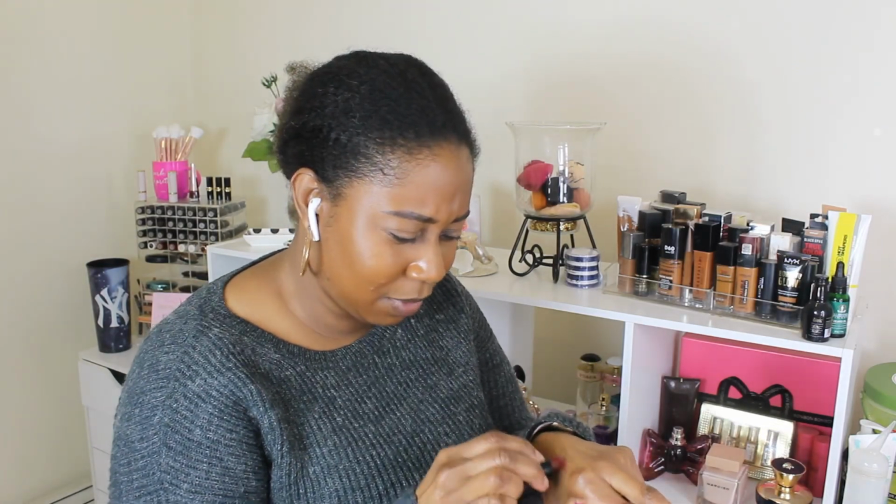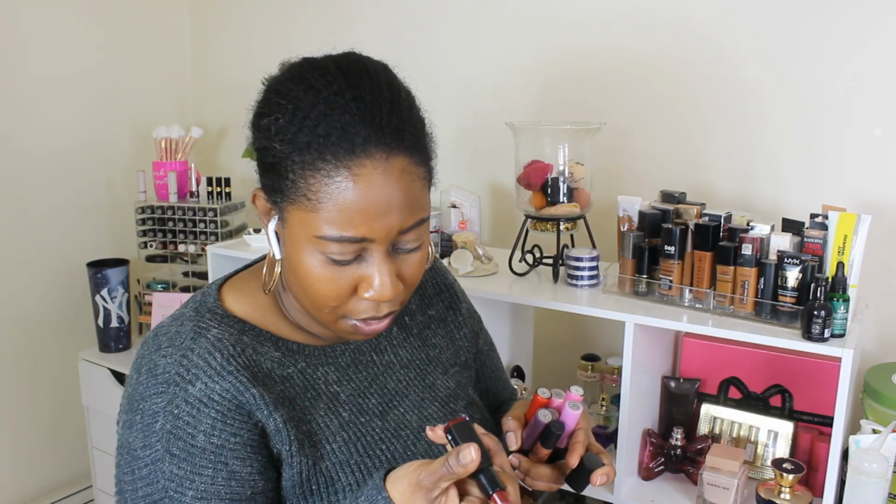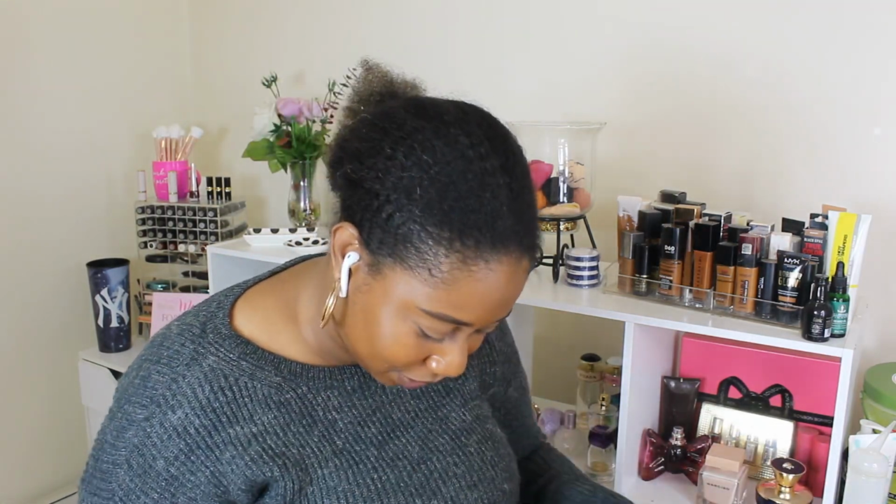The e.l.f. lip products, yo, that's one thing. Did I test this to see if it's bad? Because I like this one. It's not so bad. This was my color. This is the e.l.f. in Bordeaux Beauty. I don't think that was that bad. I don't think I swatched it. I think at that point I was just done and over it. But I'm going to put that to the side because I do like e.l.f.'s lip products.